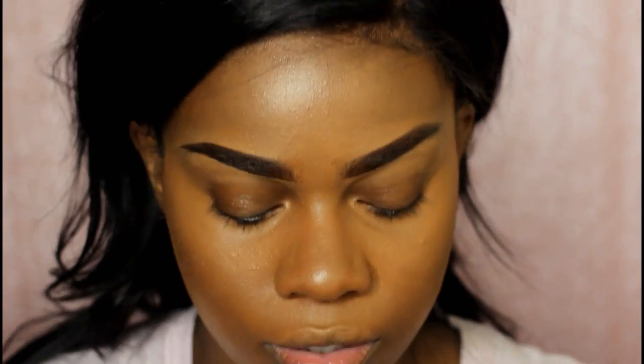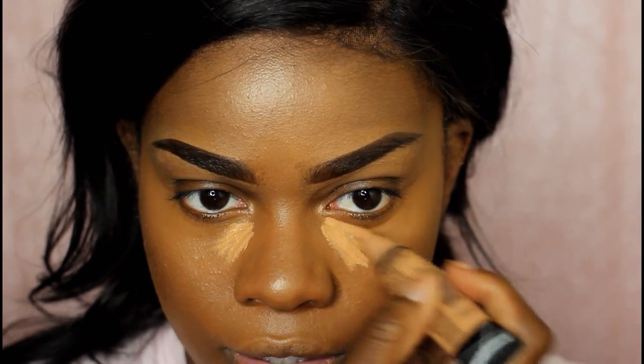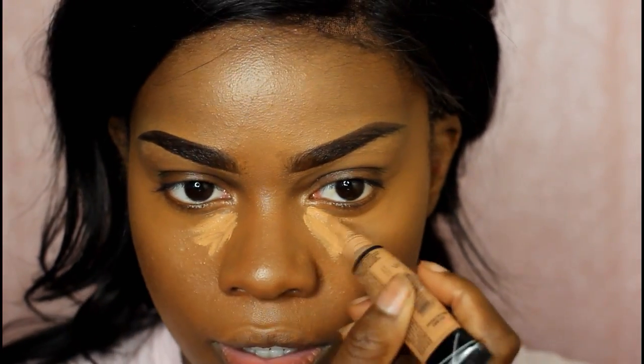Okay. And then I'm going to go in with my LA Girl Pro Conceal. This is in Warm Honey. And I do this because I still kind of have a line here. Can you guys tell? There's these, I don't know what they call it, dark circles. It's annoying. So I'm going to cover it up. How many times have I said annoying so far? Probably like 20 times. Everything is annoying. I'm just gonna put that right where that crease is. That's really annoying.